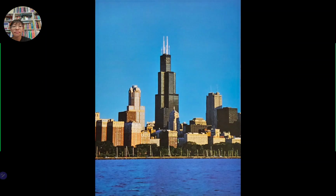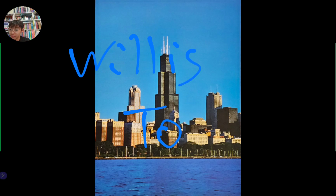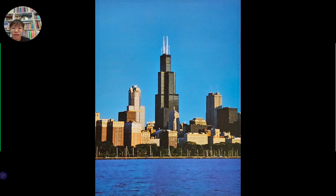And then we have the Willis Tower. Now, the Willis Tower was about something called breaking out of the box. People wanted something that would break out of the box, and Miles van der Rohe's Seagram Building was so successful that in the 1950s and 60s, many cities wanted to build their own glass box towers.